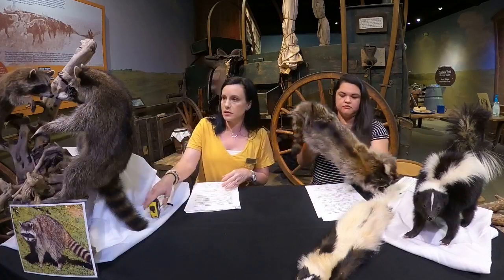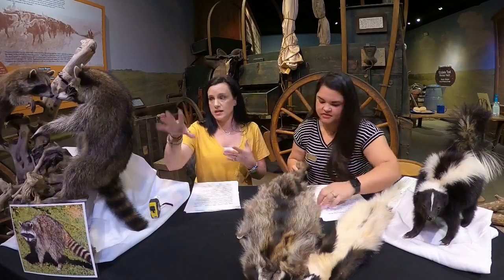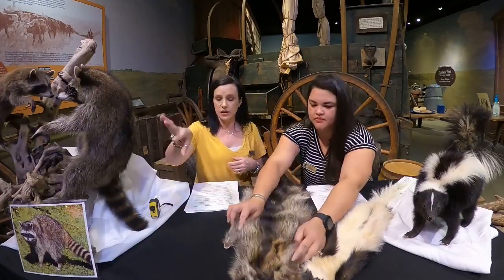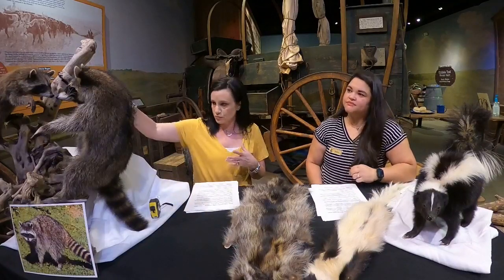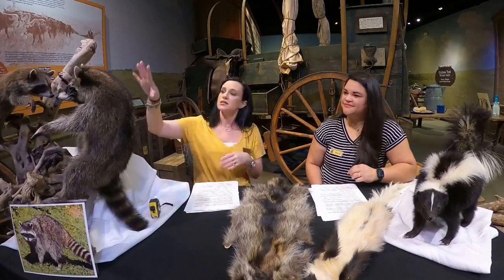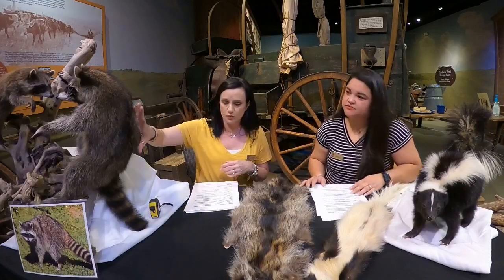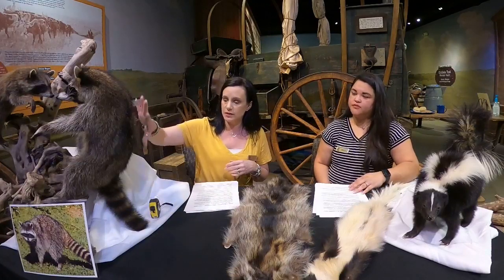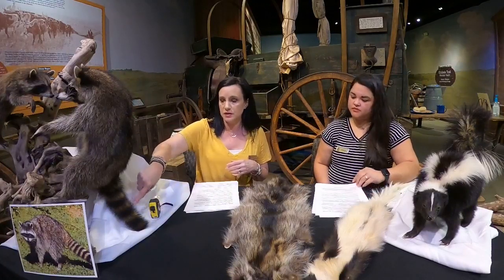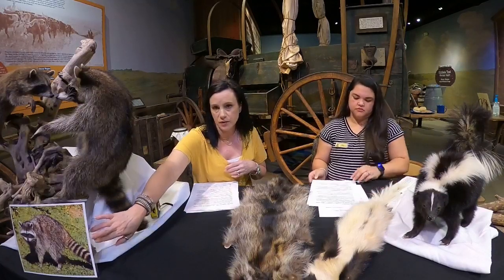Now you do see here we have some stuffed or taxidermied raccoons on display in our animal diorama. This is more of an action series display, like a mom and her cub. This one is probably not quite as big as that one, but they are still the same in characteristics, where they have the rings around the tail. And then here we have a very vivid picture of a raccoon.